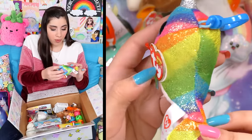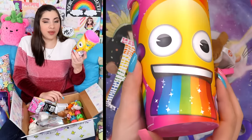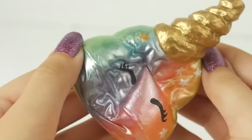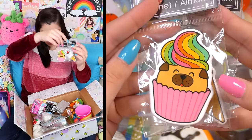Glittery rainbow narwhal. Little plushy rainbow keychain. A big rainbow emoji cup. Rainbow poop with a unicorn horn on it. Haven't I made something like that? This is one of the best looking turds I've ever seen. Yes, I think I have. Erasers, really freaking cute. It's a magnet. I think I said eraser. Erasers. It's not an eraser.